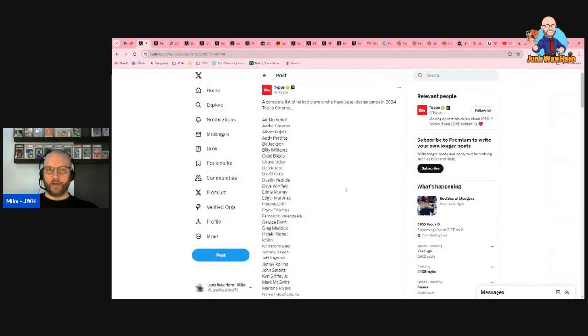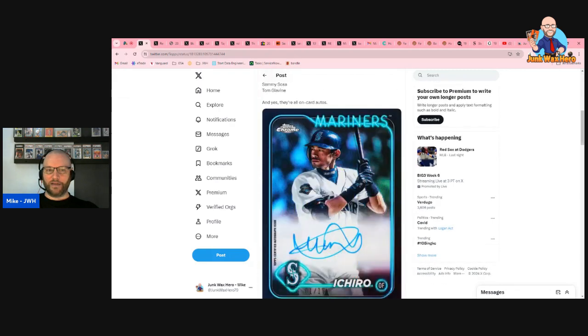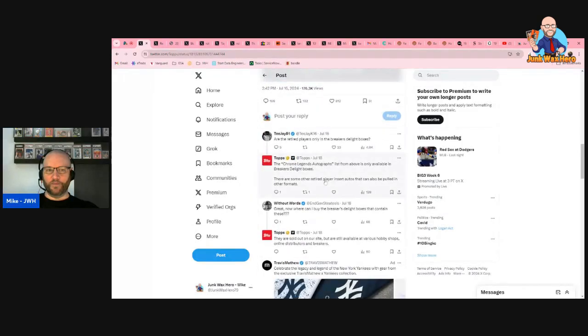And they ignored this for a long time, for days, I think, of people saying you're marketing these as in hobby boxes, but they're not in hobby boxes. And finally, this is the only one I could find. On Thursday, somebody responded saying, "Are the retired players only in Breaker Delight boxes?" This was on Tuesday. 2 days later, Topps responded.